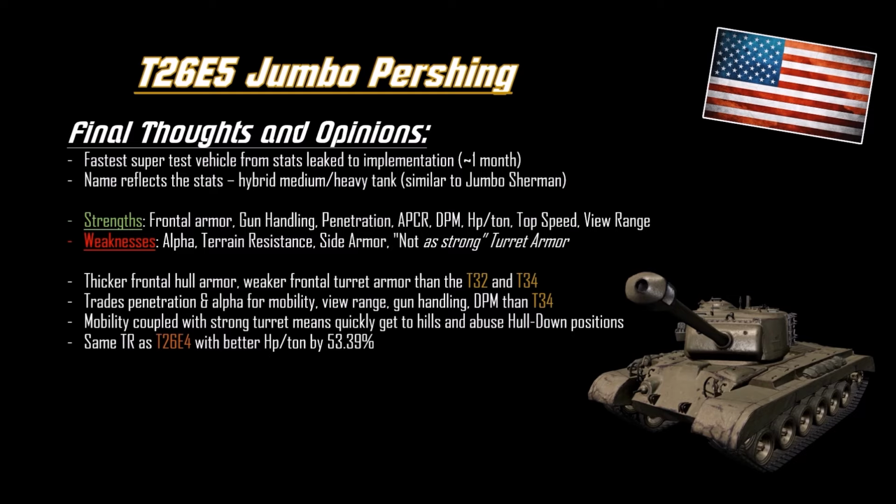So amazing. The alpha is a downside, and the terrain resistance and side armor, and not as strong turret armor. So turret armor could be a little bit better, but you're asking a little bit too much. So I could ask for a 105 millimeter gun, but that's a little bit too much. So thicker frontal hull armor, weaker frontal turret armor than the T32 and T34. So trade off, but the turret is still a little bit more reliable than the T34's turret because of the little cupola common weak spot. So it trades penetration and alpha for mobility and view range and gun handling and DPM than the T34. So that's a lot, right?